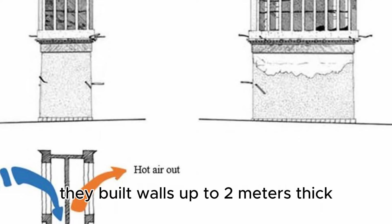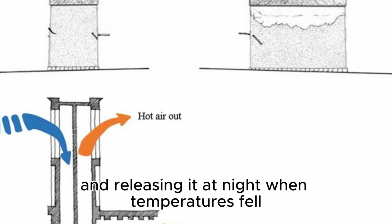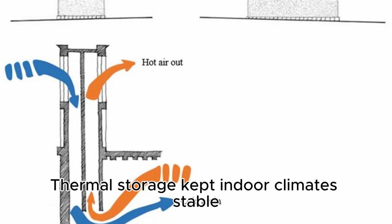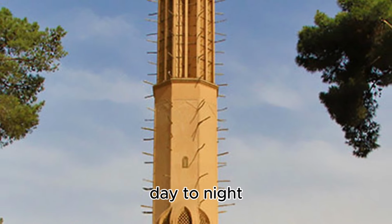The Ottomans also exploited thermal mass. They built walls up to 2 meters thick using rammed earth or cut stone, storing heat during the day and releasing it at night when temperatures fell. This passive thermal storage kept indoor climates stable. Interior temps rarely swung more than 5 degrees Celsius day to night.